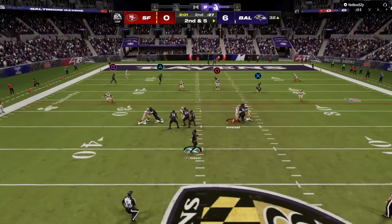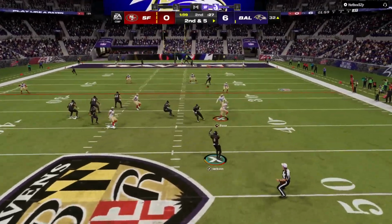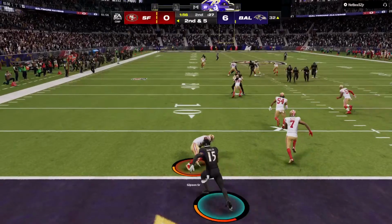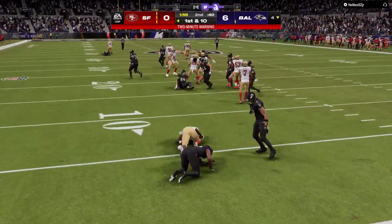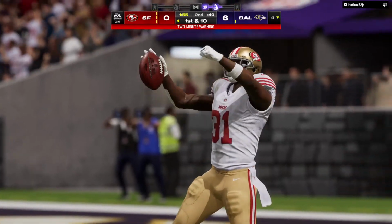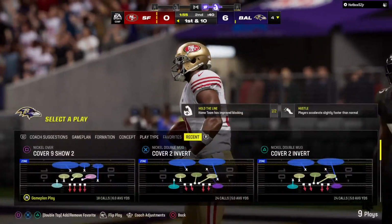Off the play fake to Dobbins, here's Jackson. And for the 4th time tonight, it's an interception. Picked off by Tashawn Gibson. And the 49ers are going to take possession here as they've got it at their own 4-yard line.